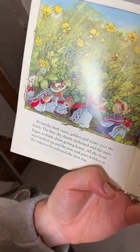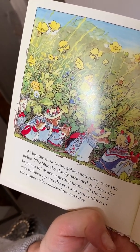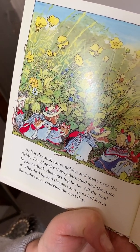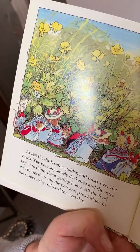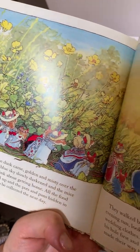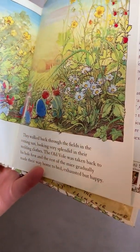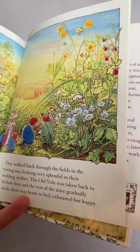The last page. At last the dusk came, golden and misty over the fields. The blue sky slowly darkened and the mice began to think about getting home. All the food was finished up and the pots and pans hidden in the rushes to be collected the next day. They walked back through the field in the evening sun, looking very splendid in their wedding clothes.